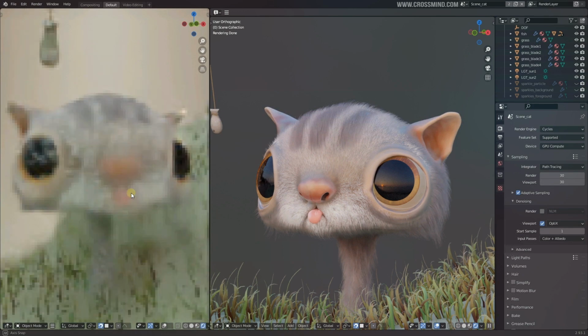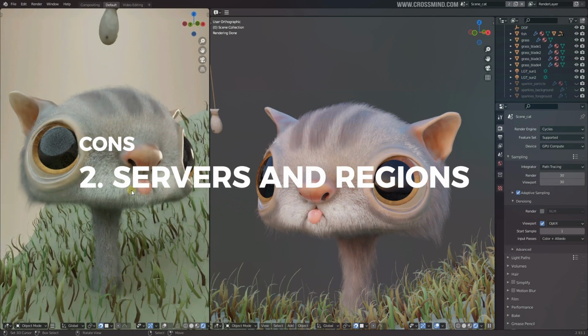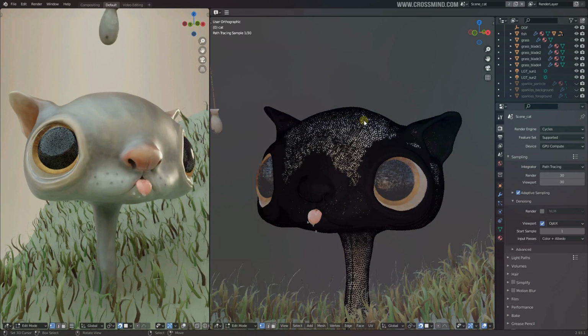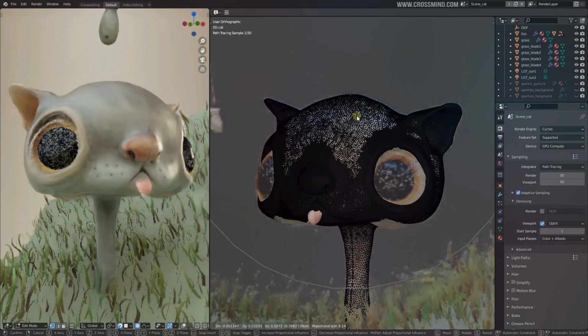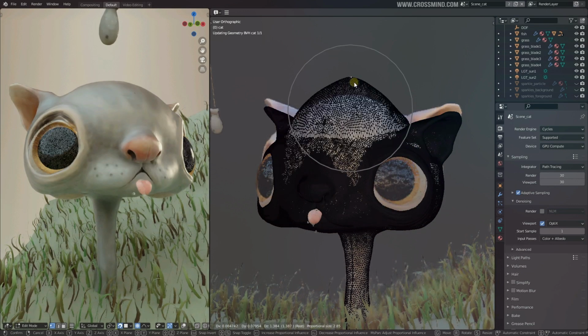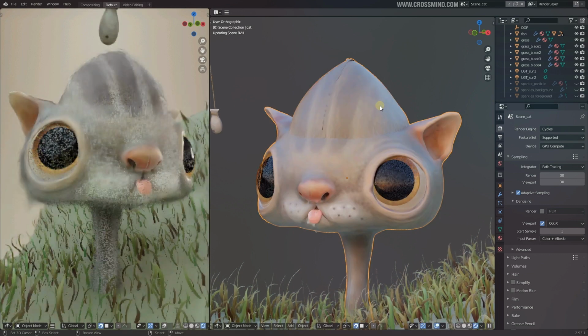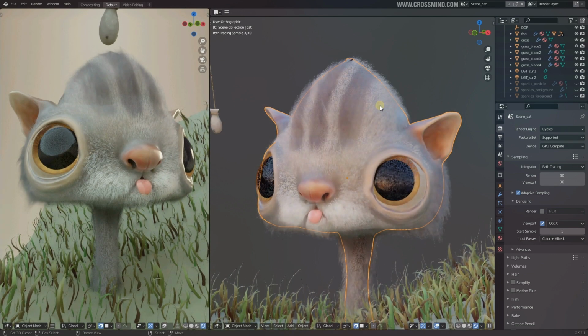Number 2, connection quality depends on the user's region and internet speed. As of now, Rendero has data centers located in North America and Europe. Users from different regions like South America or Asia might experience minor lags that may be troublesome in some work. In my case, while working from India, I didn't notice much lag when editing or modeling or doing simulations. As I mentioned before, drawing and sculpting did feel laggy.